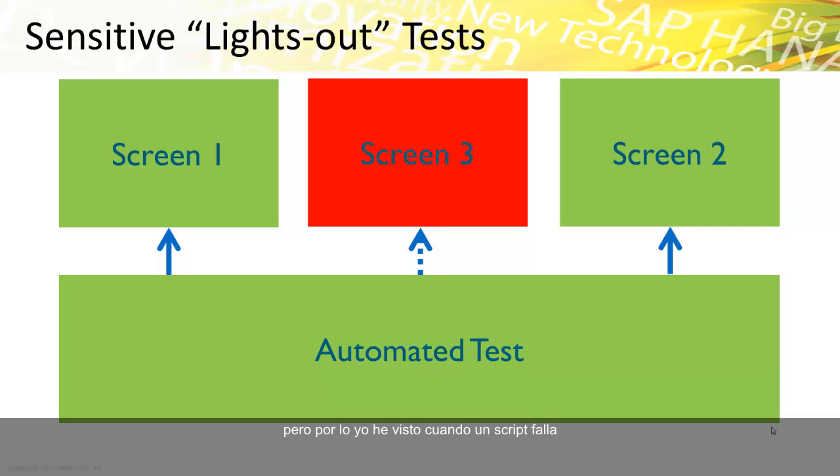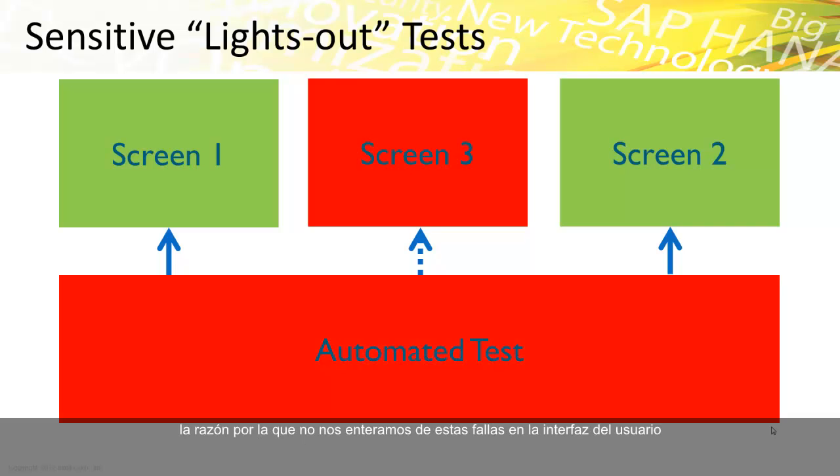Okay, you could argue that this is the point of having the script, to identify these kinds of regressions. But from what I've seen, once a script fails, even because of a superficial UI change, the script is very rarely updated, and if not updated, it's never used again. And we have to fill in the gaps through the use of manual testing. The reason we don't find out about these UI breaks is that we come to run these tests very late in the test cycle when there's simply no capacity to perform any script maintenance or automated test asset maintenance.